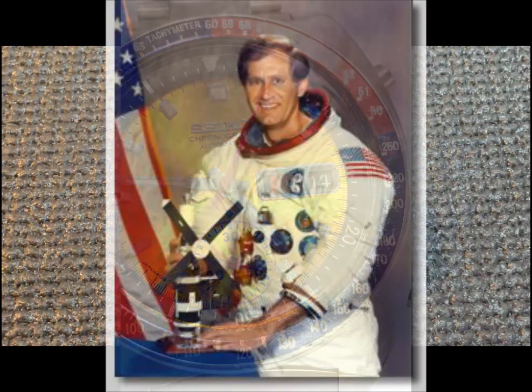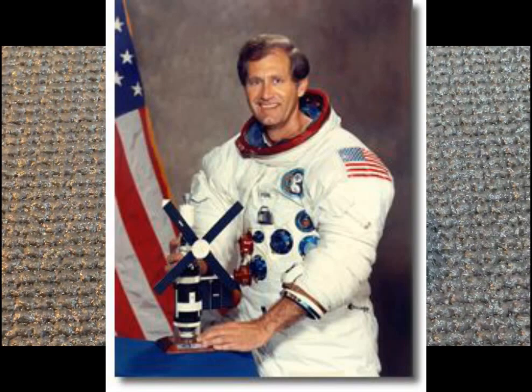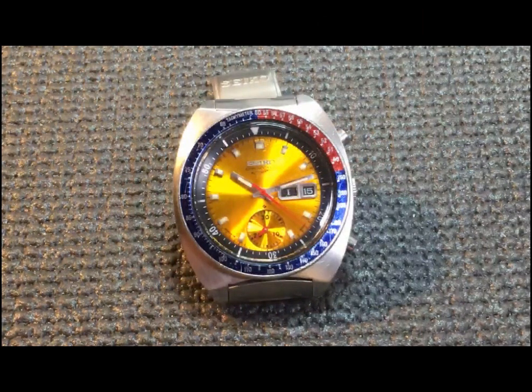According to Colonel Pogue, a NASA astronaut on the 1973 Skylab 4 mission, he purchased the 6139 personally at the PX at Ellington Air Force Base and used it extensively during his training. Although the watch wasn't flight approved by NASA, Colonel Pogue brought the watch with him as part of his personal kit on that flight. During the 84-day flight, which was the third and last mission on the United States' first space station, Pogue used the Seiko to time engine burns, and according to him, it operated flawlessly. He was issued a NASA-approved Speedmaster, which he used for several spacewalks.